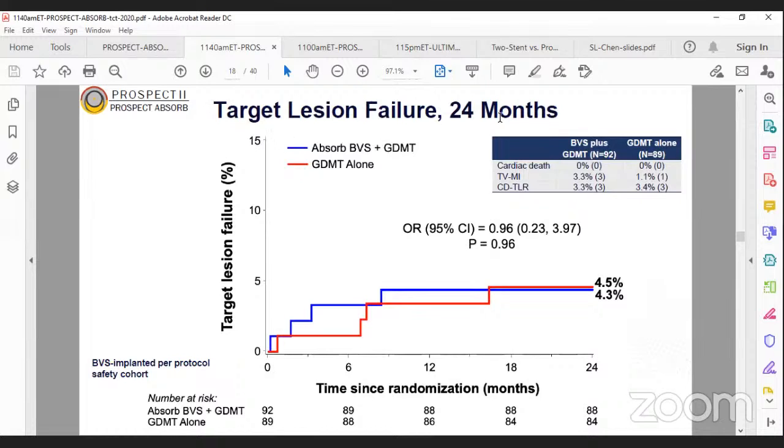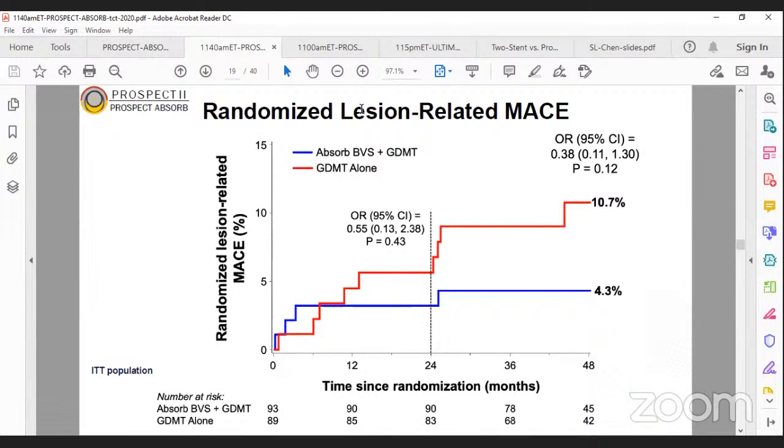Target lesion failure at 24 months, cardiac death, MI, and clinically driven TLR. Overall 4.5 versus 4.3, non-significant. The components, target vessel MI, 3.3 in the BVS versus 1.1 in the medical therapy, because here you got a device-related thrombosis. Target lesion revascularization 3.3 versus 3.4. Randomized lesion-related MACE: guideline medical therapy 10.7%, BVS 4.3%.